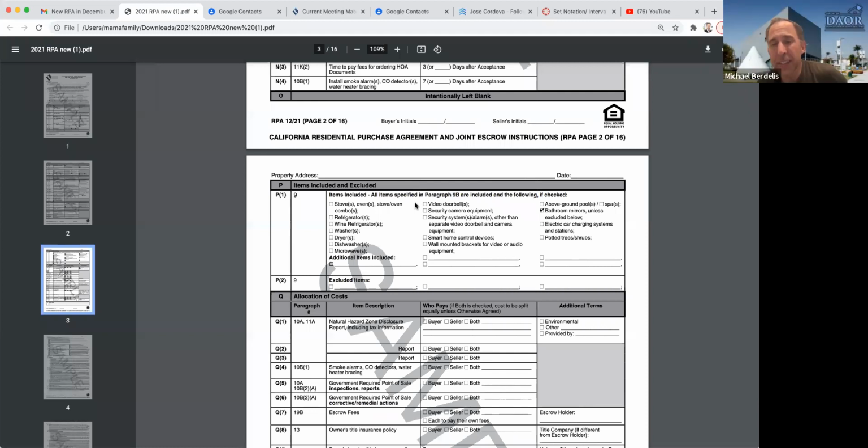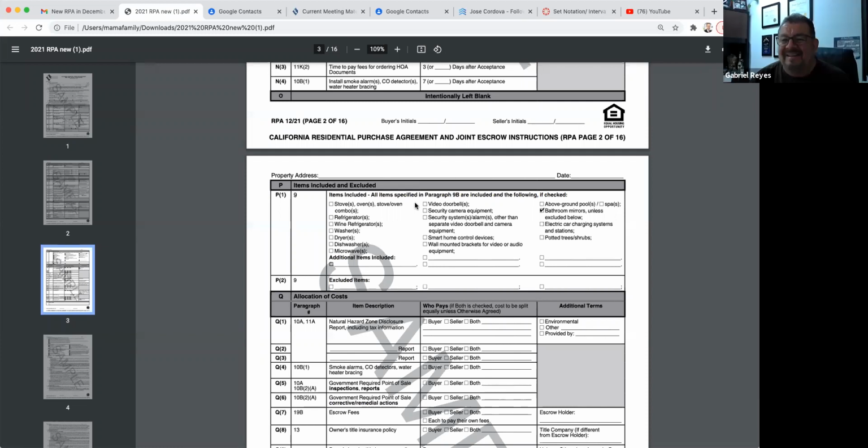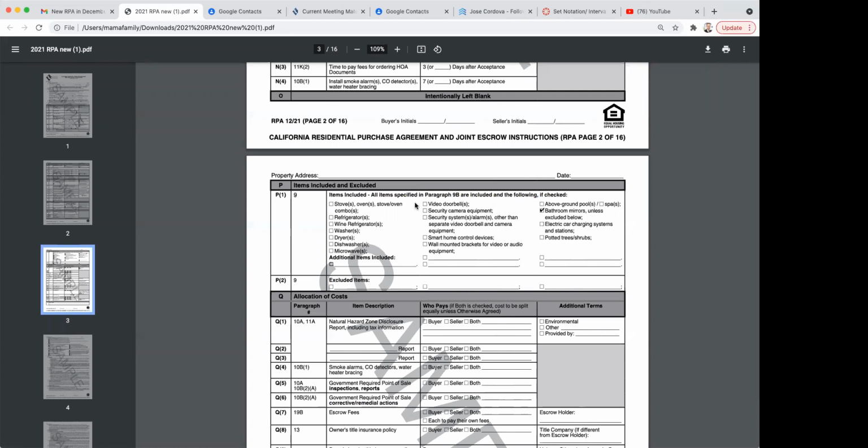Yeah, it is. How much did that new mirror cost you, Gabe? You know what? Yeah, it was $300. $300. There you go. I knew it. I gave him $300. That's what I figured.